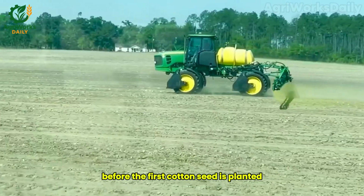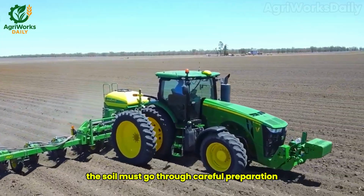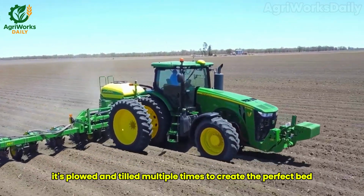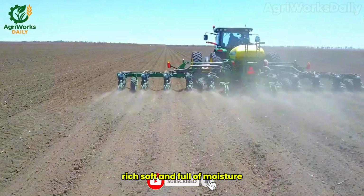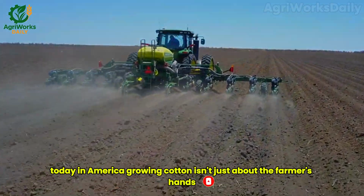Before the first cotton seed is planted, the soil must go through careful preparation. It's plowed and tilled multiple times to create the perfect bed, rich, soft, and full of moisture. Today in America, growing cotton isn't just about the farmer's hands.